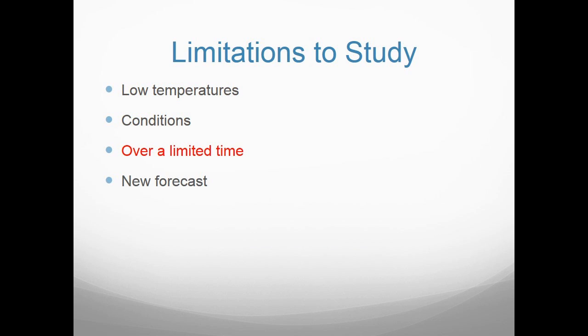In addition, we only took data for 3 months. To make a better study, collecting data over an entire year or several years would make the evidence more conclusive and allow better predictions to be made. Also, this is a new forecast length, so their forecasters had to learn to forecast beyond the traditional 30-day forecast. We began collecting data less than a month after they aired this, so they likely hadn't perfected that skill yet.